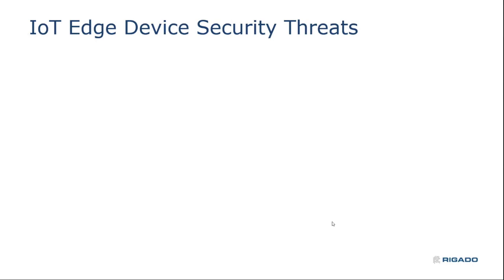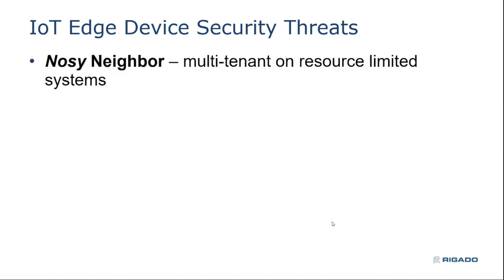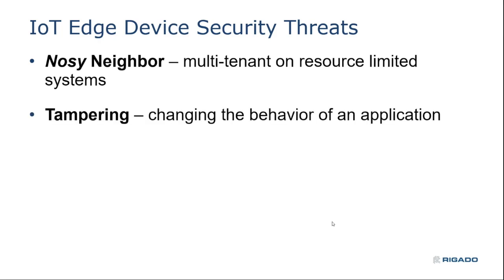So if we take a look and just list a couple different classes or types of security threats at the IoT edge devices, the first one here is kind of a play on the noisy neighbor. We all know that in cloud, there's a lot of different devices running together on a single piece of hardware. We need to provide the same solution in IoT, where we're multi-tenant, but we've got a limited resource system, so we need a low overhead way to do that.